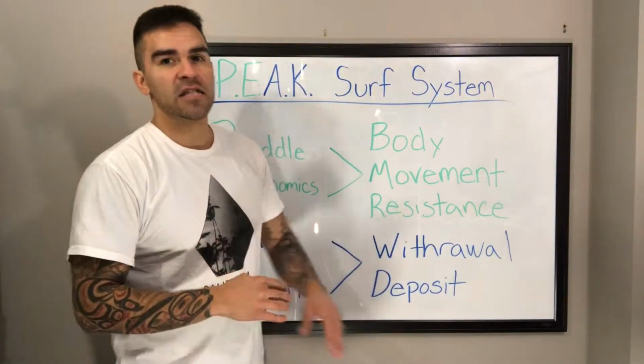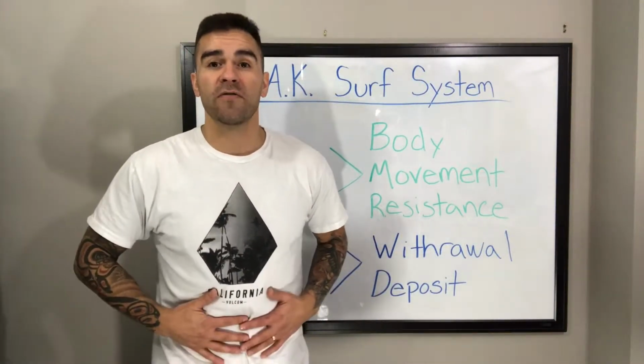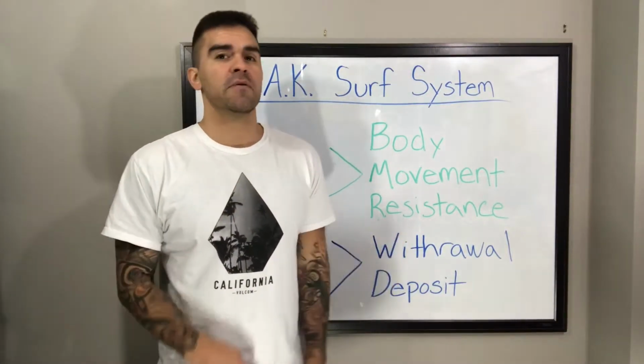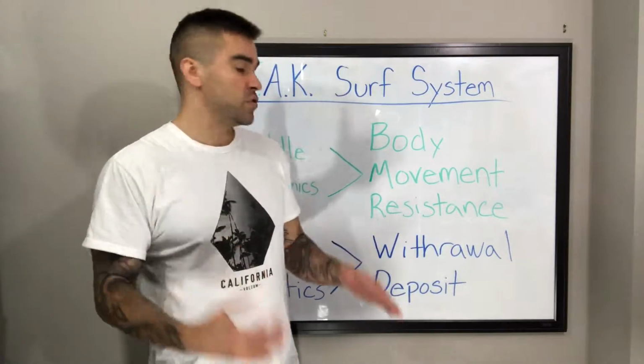And then the other side of that is the deposit. So that's when you're on your board paddling. But the problem with that is that you are lying face down. It puts pressure on your diaphragm, which forces you to do something called chest breathing or inverted breathing. And that means that you only take about a 50% inhale. So you're only filling your lungs about 50%, so you're also losing oxygen above water.